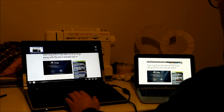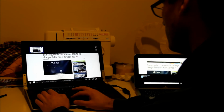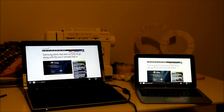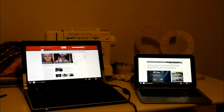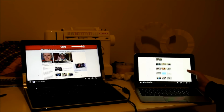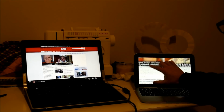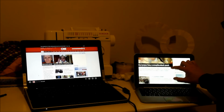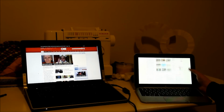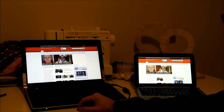Let's try going somewhere else. Let's just try CNN. Go. i5 is first here. You know, but it's still super smooth, even though the i5 maybe finished loading it a little bit faster. I'm really not complaining. Plus, once you use a touchscreen to scroll on web pages, you just don't really want to do it any other way. There you have it.